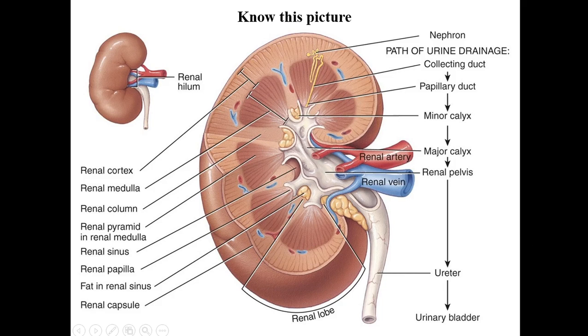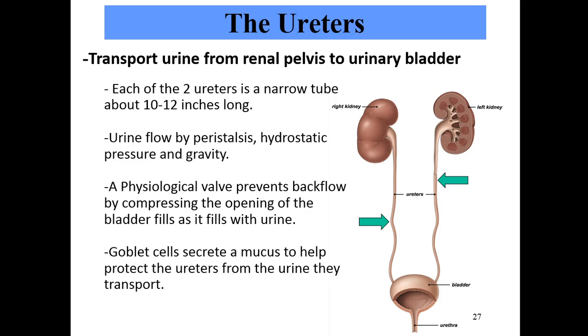All right. And then when we look at the whole process here, this is a great picture. Know this picture. It breaks down all of the components of the kidney on the left, and then on the right it shows us the pathway of urine formation, starting with the nephron, going all the way down through the ureter towards the urinary bladder. Know this picture, left, right, backwards, and forwards.